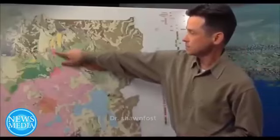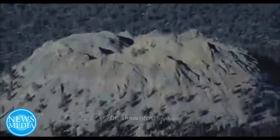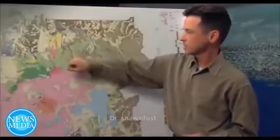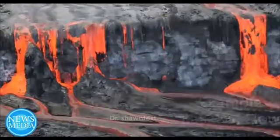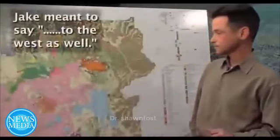Besides that, we have a number of smaller eruptions that are similar in composition. These are rhyolite lava flows. They're really sticky and gooey and don't move very far from their source. And these are in pink. We also have basalt lavas that are more similar to what gets erupted in Hawaii. It's more rapid moving material. And they're found out here outside the caldera and then out in the area to the east as well.